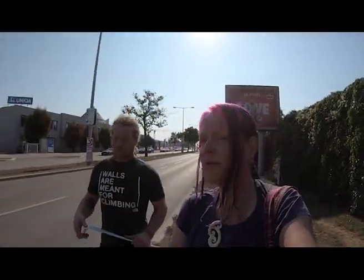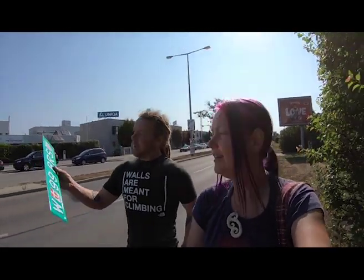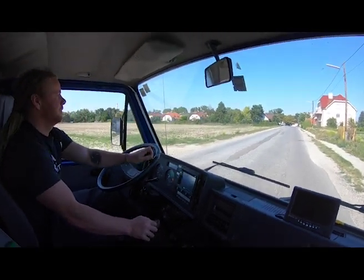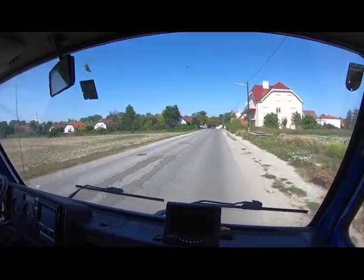We got plates! Some Vienna green plates. They're pretty cool. Hey, we're legal. We're so good, babe. Let's go pick up our stuff. We are officially on the road, heading for Gothenburg. Woo!